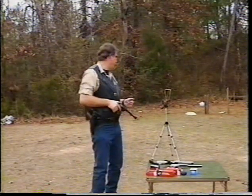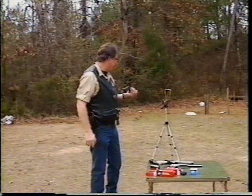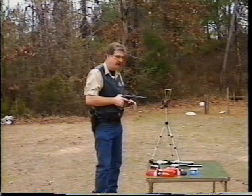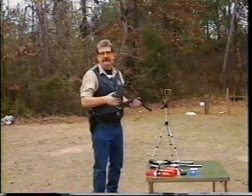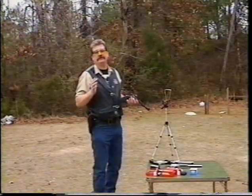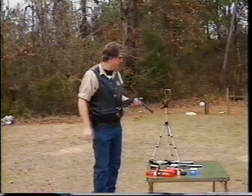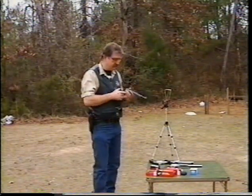Okay, 1,303 is what it shows, and you can see with the 1,303, we're looking at about 67 feet per second variation. Now that's from Federal, just to reiterate what I was talking about earlier. You will get some variation in most factory ammunition, but normally the 44 Magnums are going to run over 1,300 out of this gun here.